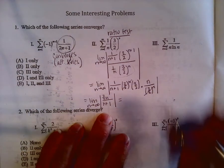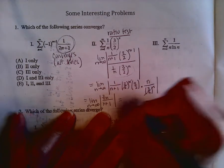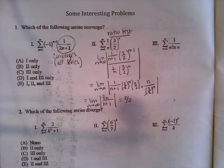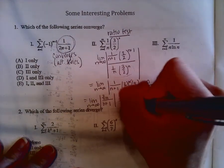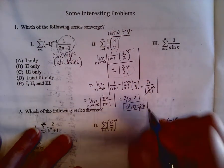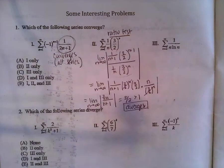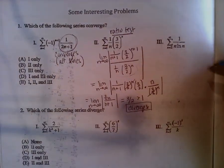Okay, so using the divide coefficients rule, this equals 3 halves. And the rule for the ratio test is that the limit has to be less than 1. This is greater than 1. Therefore, it diverges due to the ratio test. So that's one you definitely want to check because it's not geometric, so you can't just use a geometric rule. Okay, then the last one, 1 over n natural log n, from 2 to infinity.